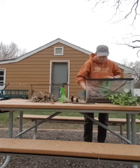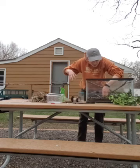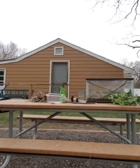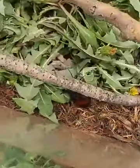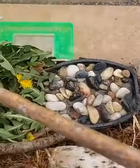If I can get the container open again. Here we go. All right. I'll give you a nice good look before we head out. So, let's take a look. There we go. So he's already investigating these new leaves in his cage, seeing if they're tasty. Hopefully he'll try out his new shelter, get a sip from around the rocks, and get to roam around on the sticks.